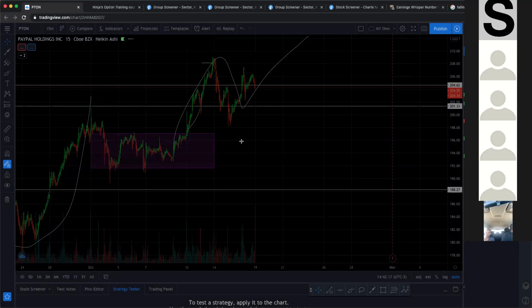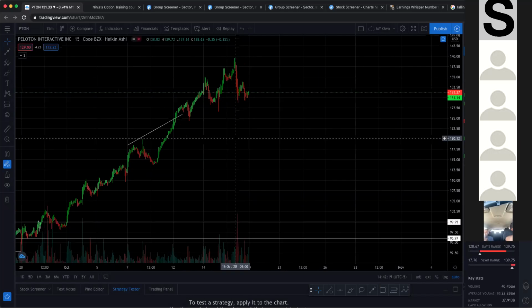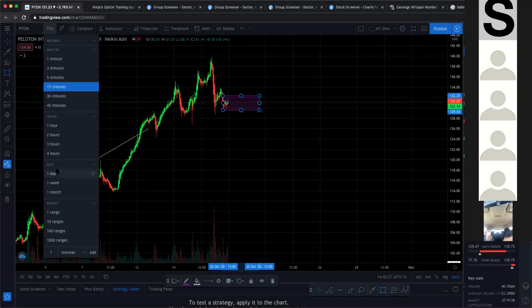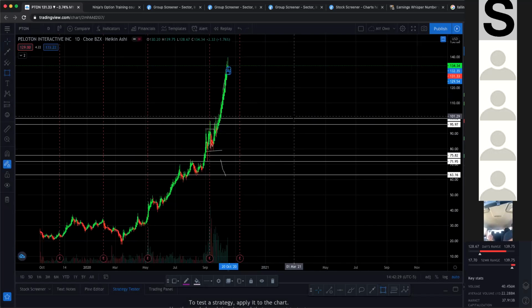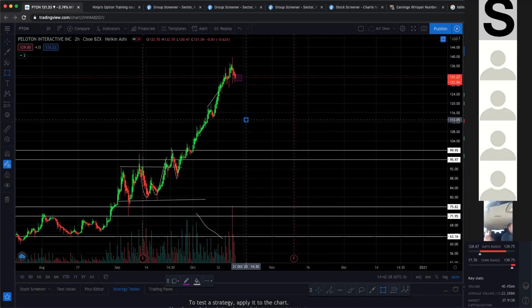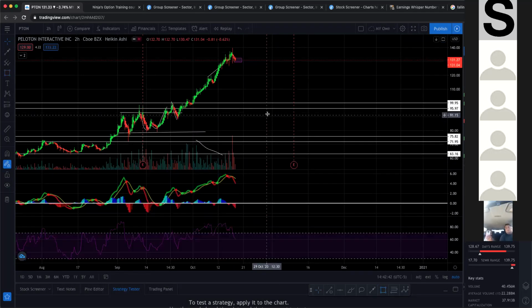Peloton. Okay, Peloton just entered this consolidation zone. I can call this a little consolidation. Let me look at the 1 day first. Oh, the 1 day is still super strong for Peloton. So I'm not going to short these for long term. But for short term, yes, it just ran too much, so it has to drop down a little.